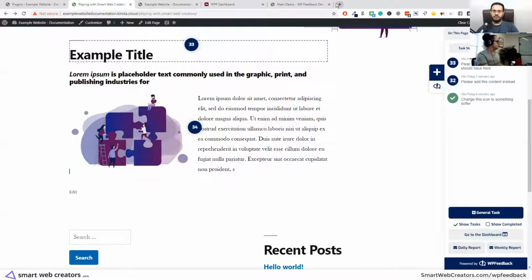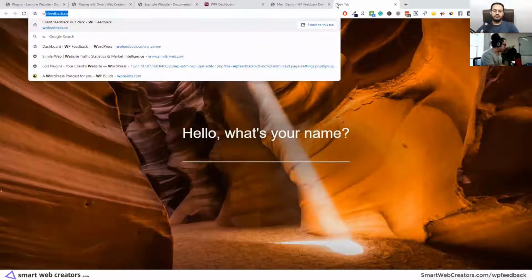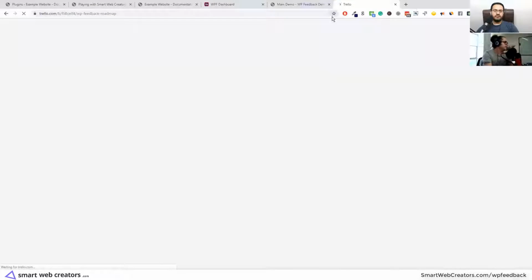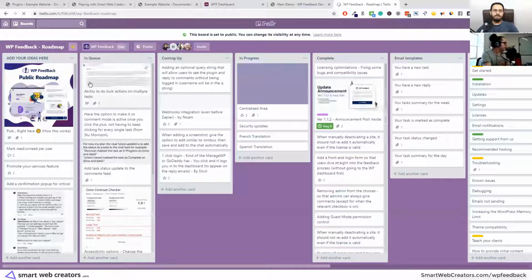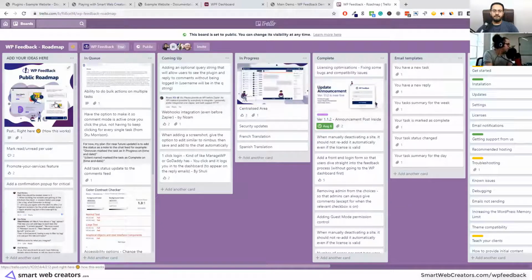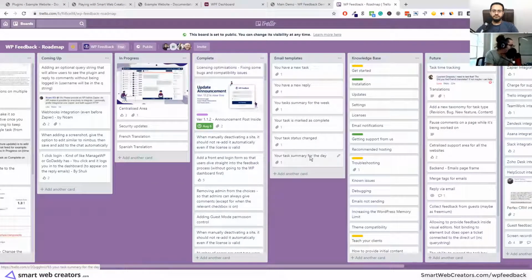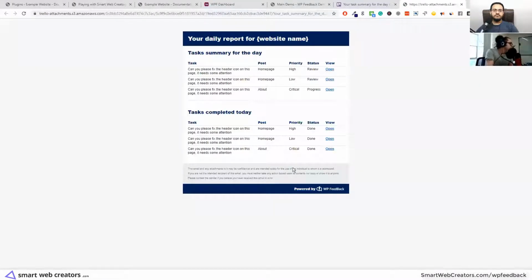Let me even show you how that looks. So I'm just going to go to feedback roadmap, so you can see the template. By the way, if you're already here, there's a live roadmap and public roadmap of everything that we're working on. You can browse to see what we've already done, what we're working on next. You can bring in some ideas if you like, and so on. Here, I'm looking for the summary of the day to see this template. Yeah, so this is how it looks.